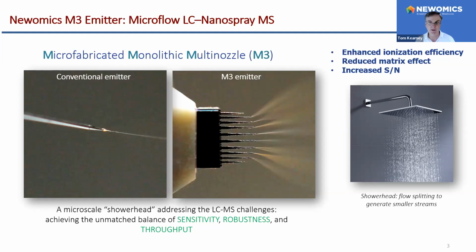So it enhances the ionization efficiency of the process, which gives you a number of benefits. One is increased sensitivity, and the other is you're reducing the matrix effect. There's other benefits too, because you have multi-nozzles. If they do start to clog, it's still going to work through the remaining nozzles that are still working. So the benefits are sensitivity, robustness, and throughput. The throughput benefit is because you can use higher flow rates and still get this great ionization efficiency.